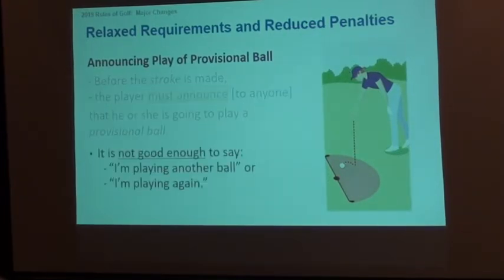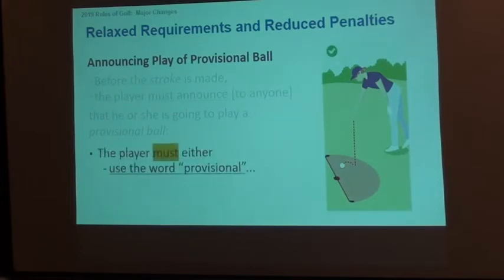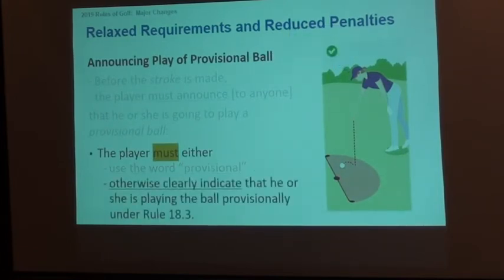We also even relaxed a little bit of what counts as the verbal declaration or the announcement. It's still not good enough to simply say I'm going to play another ball or I'm playing again. You should probably have the word provisional in there. But what they did relax a little bit is they added the second bullet point that just says, or you need to just clearly indicate what your intention is. So if you say something like, I'm going to hit another one just in case my first one is lost, last year we would have said, well, you didn't say the word provisional, so that doesn't count. This year, we're clearly indicating the reason why we're hitting another one is because we think it might be lost. That's just as good. Makes a lot of sense, right?